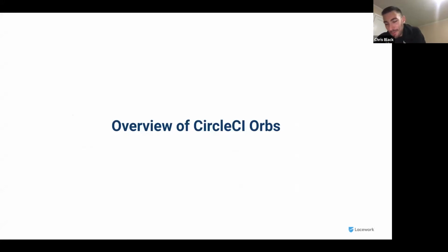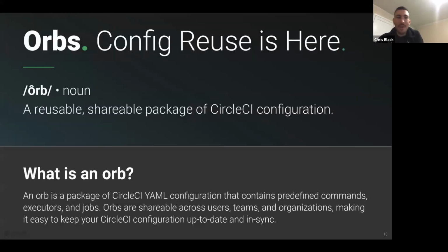Okay, let's talk about Orbs for a second. Historically, every CircleCI project, so we're big practitioners, big proponents of configuration as code. All of your project-specific configuration is going to be stored in the declarative YAML file. And you get all of the same benefits as you would storing your source materials in version control. There are so many benefits to having code-based configuration. Think infrastructure as code, for example.